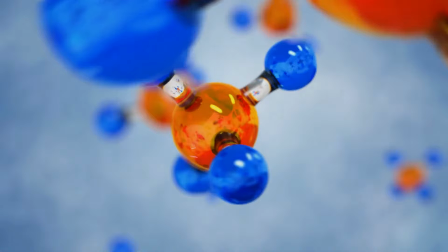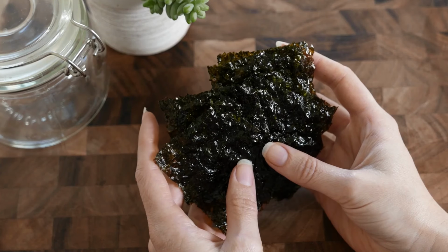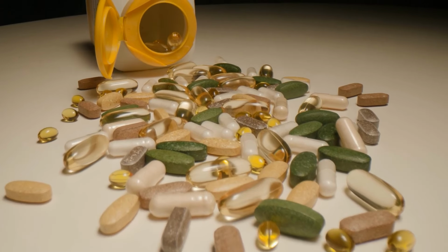Sixth, get your iodine tested. If deficient and antibody negative, add iodine-rich foods like seaweed, fish, and eggs. Consider supplementation starting with low doses.